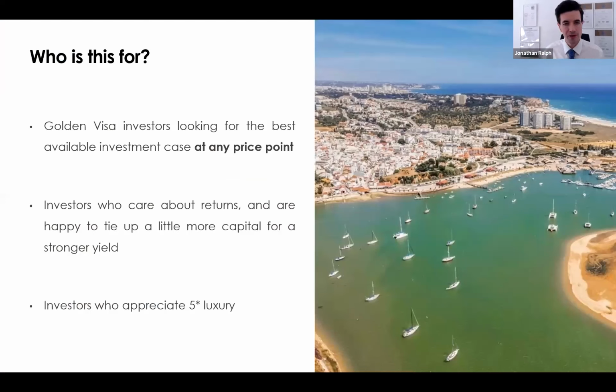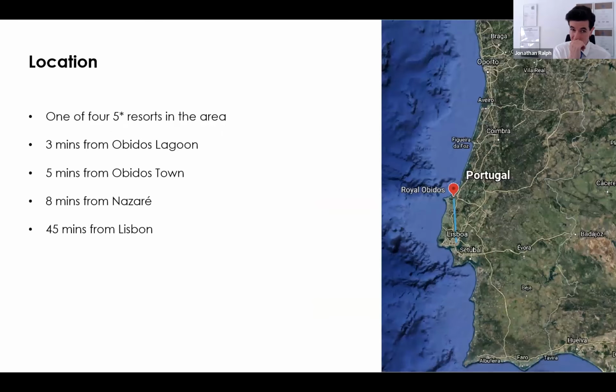Who is this for, though? Perhaps you don't feel the same as I do. This is for the investor that's looking for the best available investment. Budget can be a little bit higher than other investors because it's a little bit more expensive than the other options available, but the investor is very generously compensated for the extra outlay. It's also a 5-star spa and golf hotel, which is particularly nice to have whenever the time comes to actually spend some time there. In terms of location, it's very attractive, just outside the historic town of Óbidos.